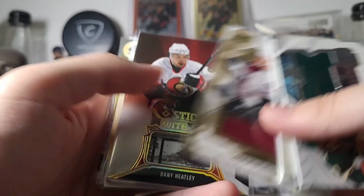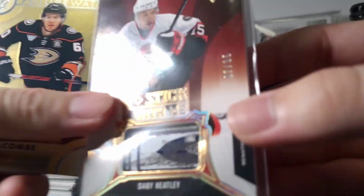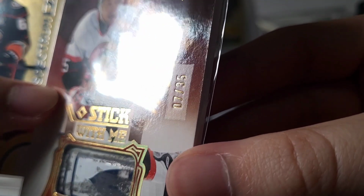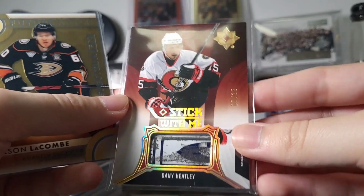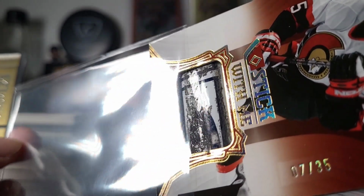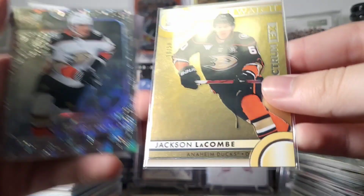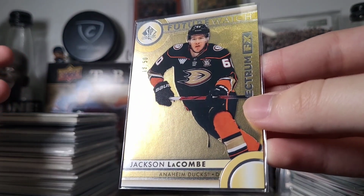Some more random jersey cards. These will go local too. This is fun. Danny Heatley, Stick With Me, 50 in 07. And I guess 06 too. Or maybe it was 08. I can't remember. But 50 in 07, Danny Heatley with a really nice piece. This was like $15. The piece in person is a lot nicer than it was on the scan too. It's the same piece, but you don't get all the texture and depth in the scan. So, that's cool.